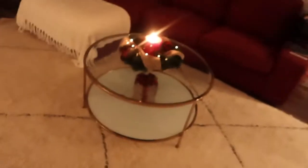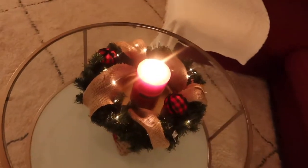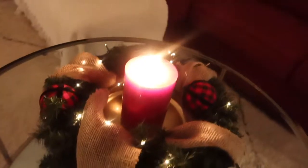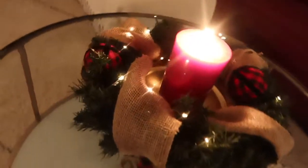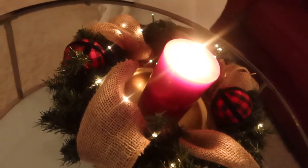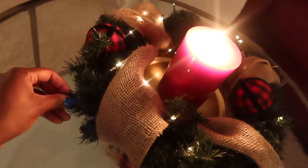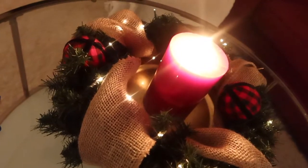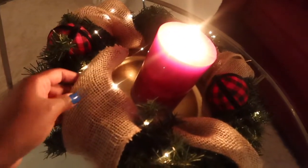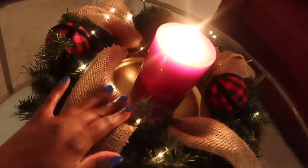Now moving right along, I actually decorated this, and I already have a video for this, which will be linked below. This is my candle wreath for my living room table that I created, and I'll link it below on how I made it. This is just a very inexpensive wreath for $2.99 that I got at Michael's, and this is the same kind of, I don't know what it's called, guys. I have no clue, but this is also on the tree.